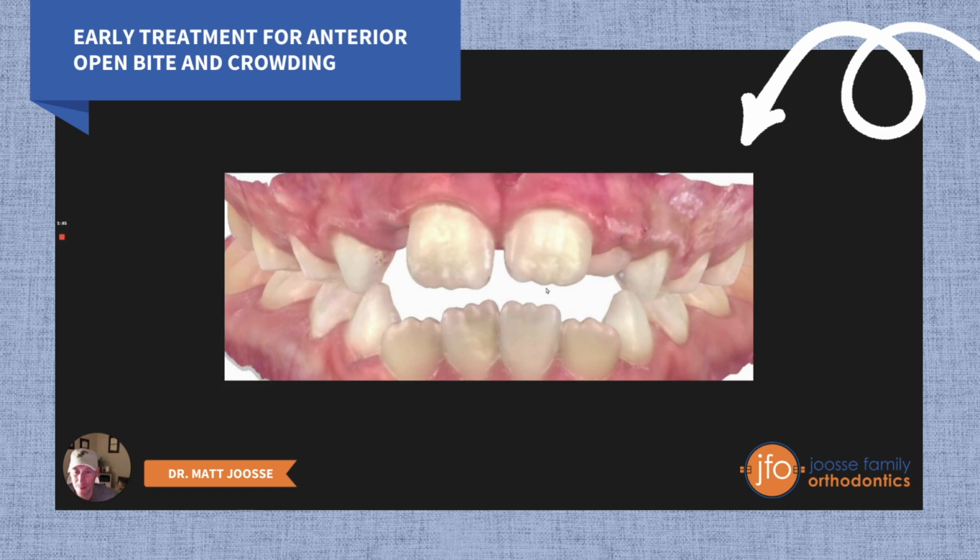And Bryce had one other issue. By the way, when the tongue is not up in the roof of the mouth, the upper jaw is not developing laterally, in a side-to-side way, as big as it could be. So Bryce has kind of a small upper jaw, and it's a little hard to see, but if you look at these teeth right here, these are the upper and lower canine teeth. You'll notice that the upper canine teeth are actually a little bit to the inside of the lower canine teeth, and they really belong to the outside.